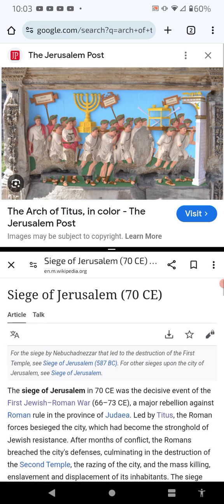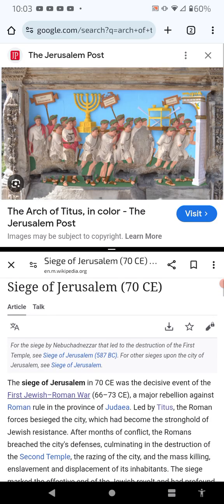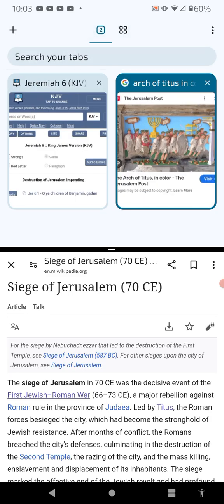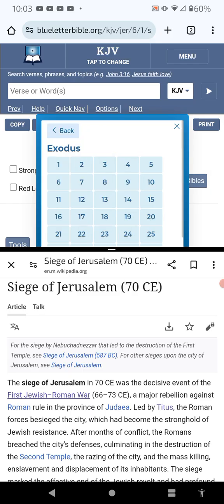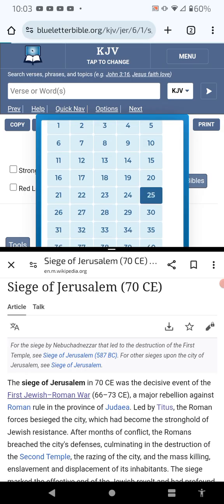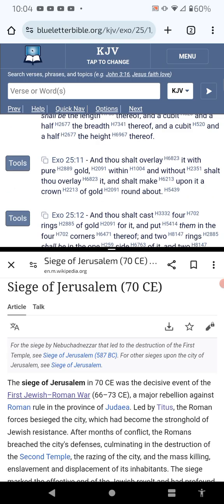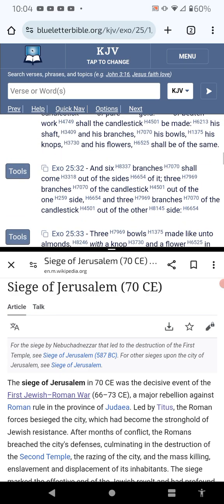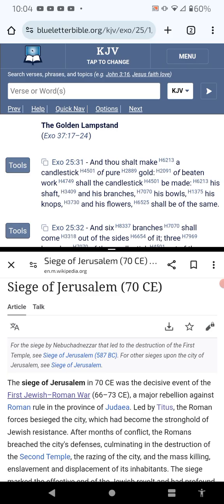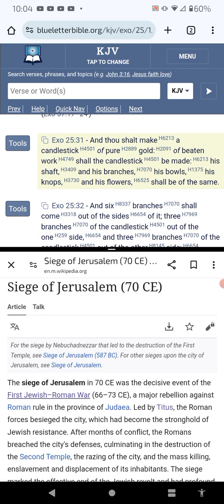As a matter of fact, because it was mentioned what things were carried out, which we see on the screen here, and we're about to change the screen, so we're going to pull this up. All these things that were taken away. So let's go to Exodus chapter 25. I guess we put the Strongs just in case. We want to get just a few scriptures here. Exodus 25, there you go. Golden lampstand, basically the menorah.